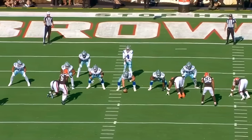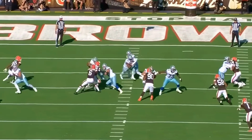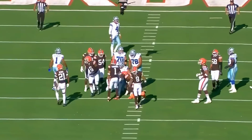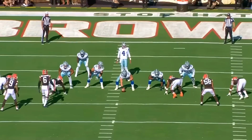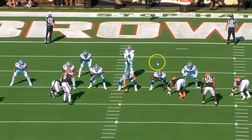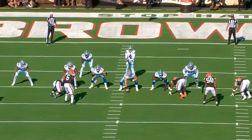Guys are very, very smart. They're well coached, and they would just work well together. To me, one of the things that I love to watch, especially with rookies, is how they work with the guys next to them. So on this one here, watch Tyler Smith exchange the 3 technique defensive tackle.